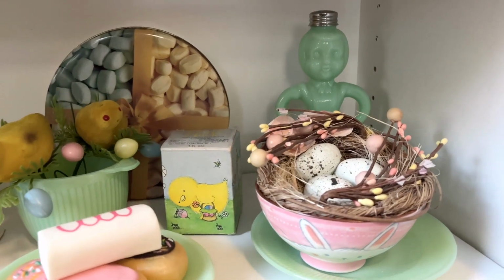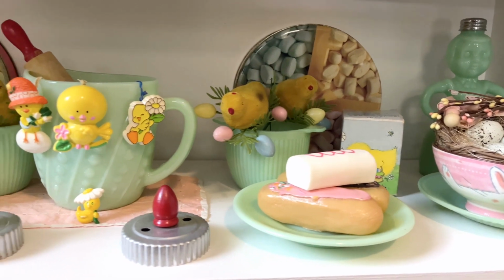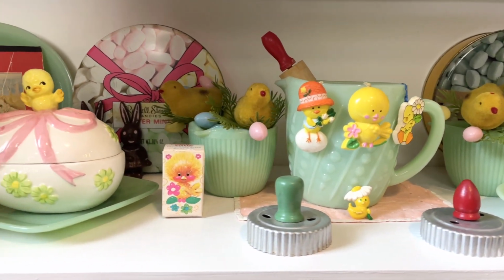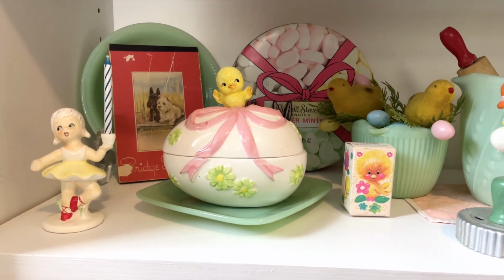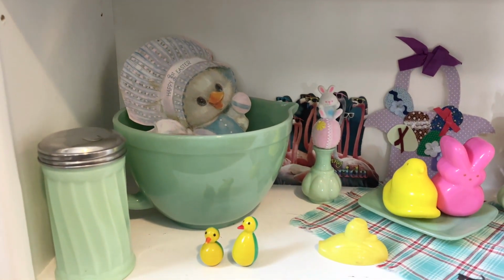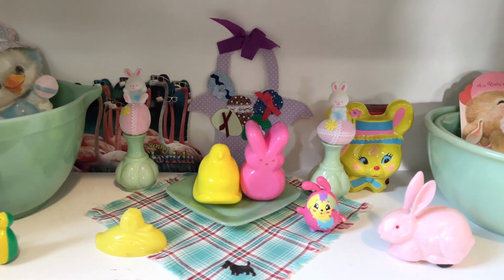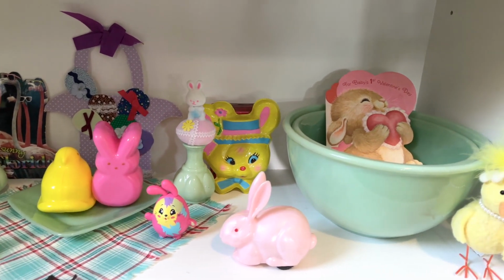And there's another candy tin in the back. Love me some buttermints. The middle large chick is a pin pal, and the others are from Avon and Hallmark. I believe that the little ceramic chick on the egg is Lefton. And this is just some odds and ends that I put together. Whenever I find anything that will go with my color scheme, no matter how small, I pick it up.